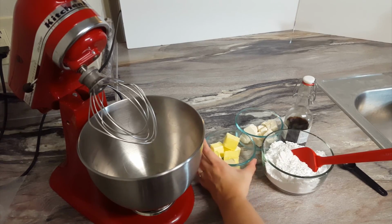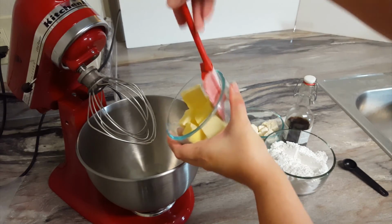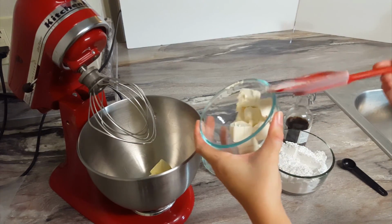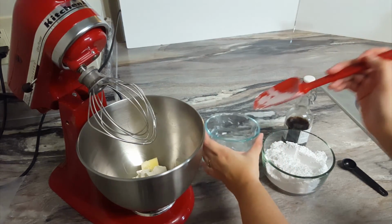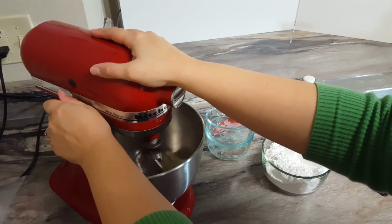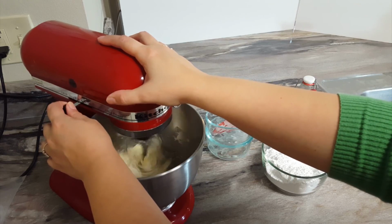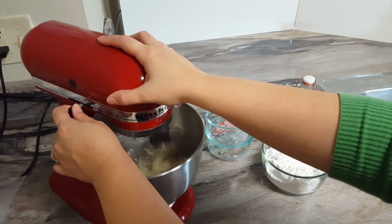So the first thing we're going to do is take our butter and put that in our mixer. And we're also going to add the cream cheese at this time. We're going to whip these two together in the mixer. Again, you want to start out slow, so as not to make any splatters, and also because it is going to be a little difficult right at the beginning before they start to cream together.